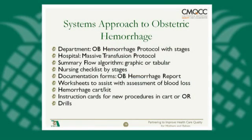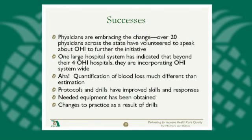So these protocols and these initiatives really take everyone being involved, everyone from the department level, the hospital level, nursing. There are tools that we use, the documentation forms, because it matters not only that you do these things, but that you also document them so we can track what's working, what's not working. But then also all of the other tools that take resources, such as doing the drills, having the instruction cards and the hemorrhage kits, et cetera. So the whole system has to be involved for this to work.